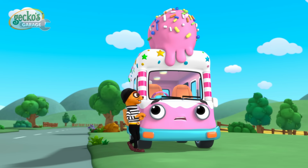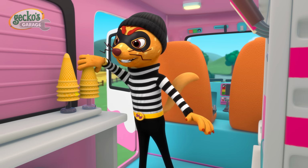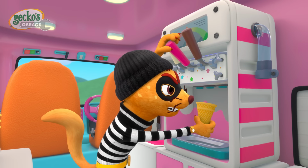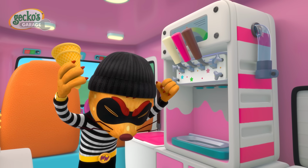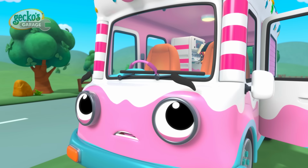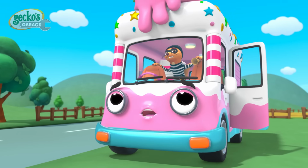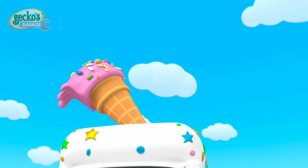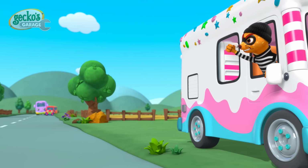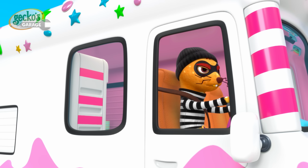Truck. Ice cream! Delicious ice cream! I can't wait to taste that cold, sweet, smooth ice. Wobbling whiskers! How can you be an ice cream truck without any ice cream? It must be in here somewhere! Which button for ice cream? Oh! No, no, go away! I don't have any ice cream for you! Or even for me!